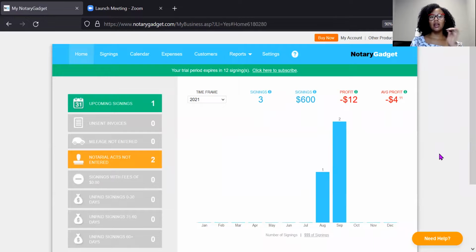So this, like I said, I love Notary Gadget. It helps me so much, and I am so glad that somebody told me about Notary Gadget, because last year when I went to do my taxes, man, I didn't have to do much at all. Now, Notary Assist, like I said, it's very similar.